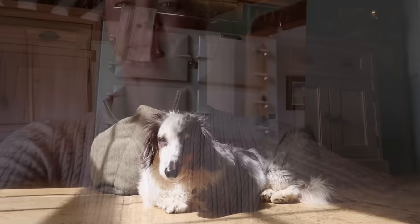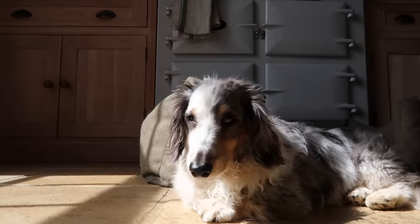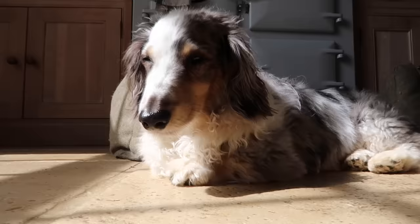Just to let you know, I won't be helping, but I will be overseeing the situation. I really, really like sunshine, and I really like to cross my front paws and look like a little old man. Ooh, these paws, oh snooty.